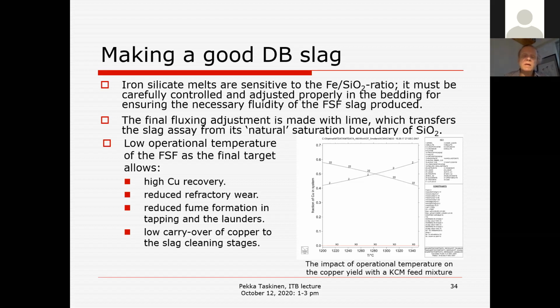So at KCM, as I said, the final fluxing adjustment is made by adding lime, and that lime addition moves the slag from the silica saturation boundary of silica, and presumably rather sticky and viscous slags. So in addition to those kinds of straightforward measures, we need to maintain as low an operational temperature in the furnace as possible to ensure high copper recovery, primary yield of copper.